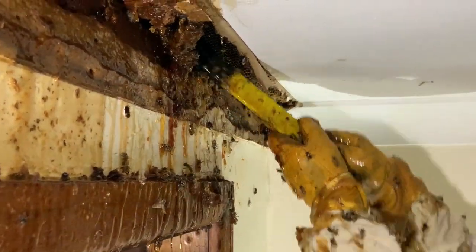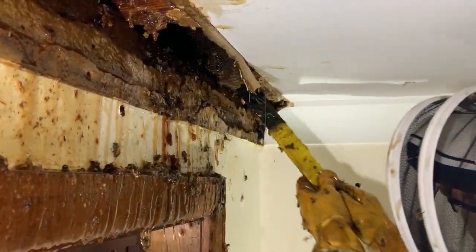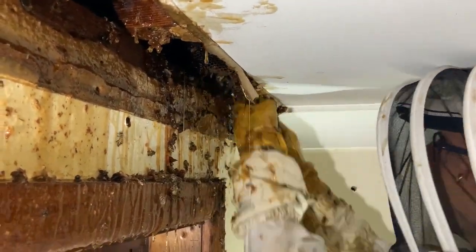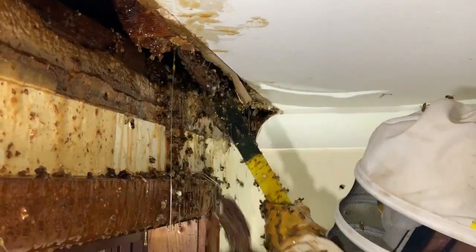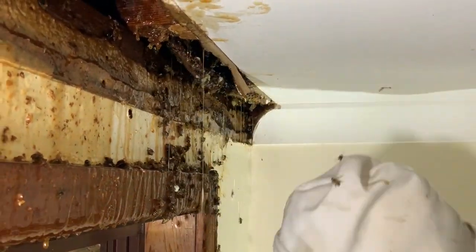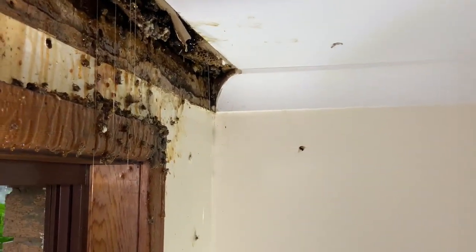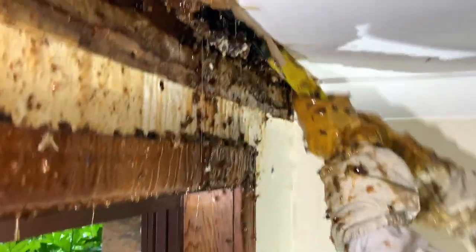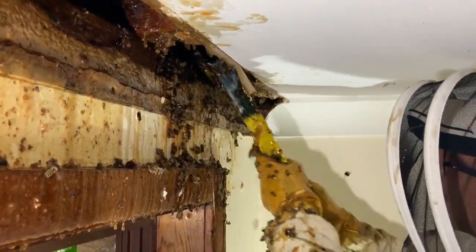Oh, that breath of fresh air. So nice. You didn't want to move the bucket? You're really going to have to pick it back off the floor, right? Nice shot.